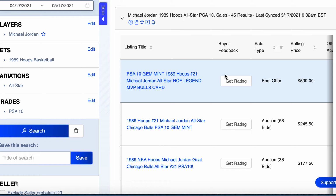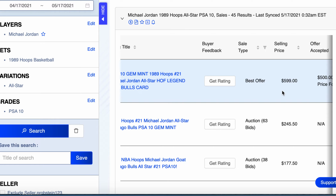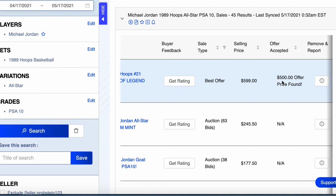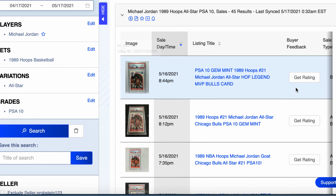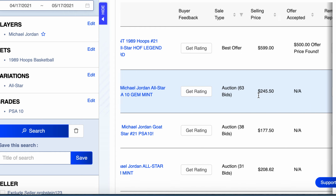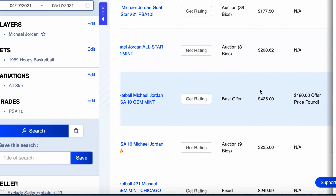That's just stupid. Are you joking? How did someone pay $599? Offer $500. Jeez. So they paid $500. That's crazy. That's absolutely crazy. I'm moving on. $245 at auction. Sounds about right. $177. This person got a steal. $208 seems like a decent value. $180. Oh, look at that.